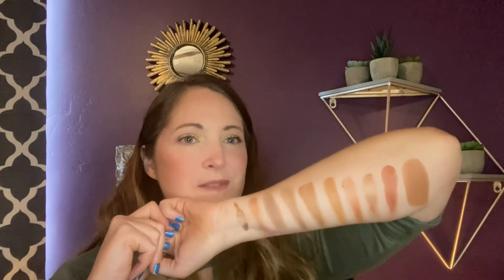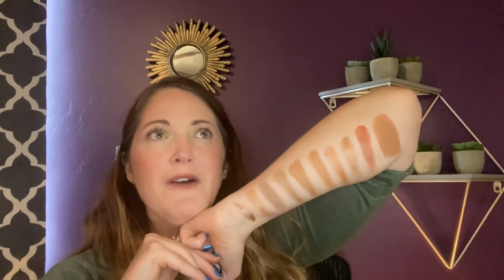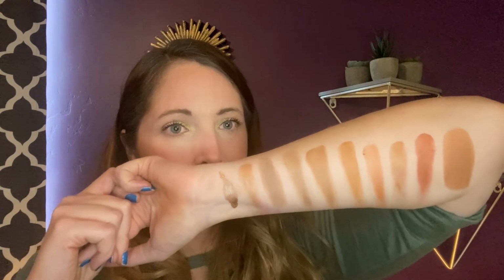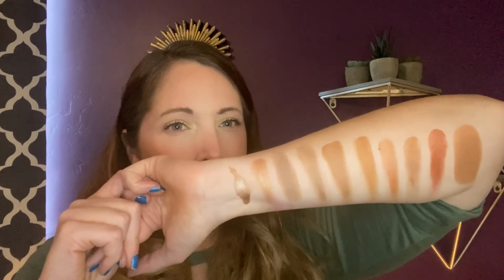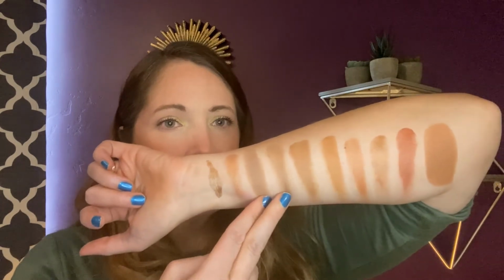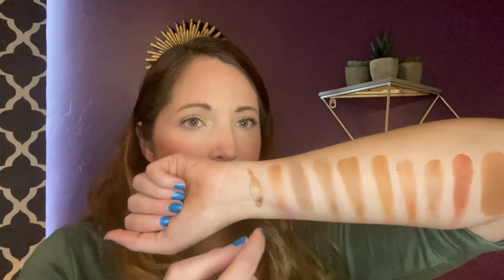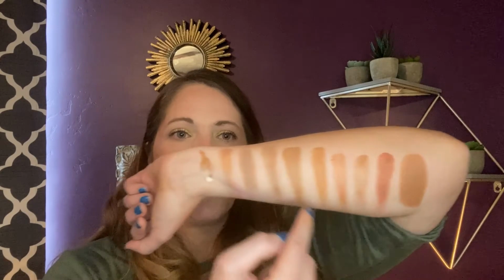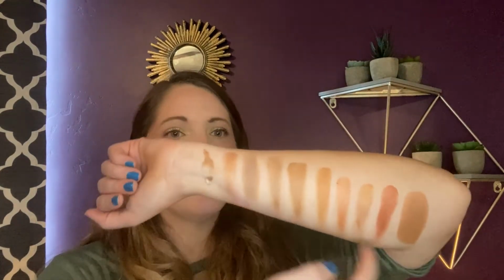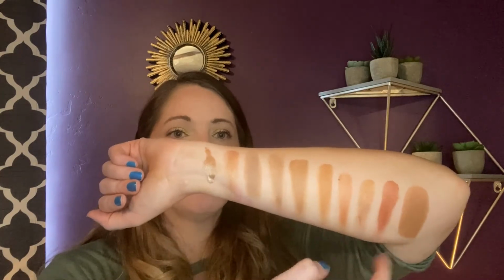Okay, see, I didn't have as many cream blushes as I do powder. I must like powder. Are any of them extremely alike? These two are alike, but they're both contours, so they are supposed to be alike. This one and the Milk Makeup one are pretty similar, and this one is from Fenty. So do I need both of those? I don't know, probably not.